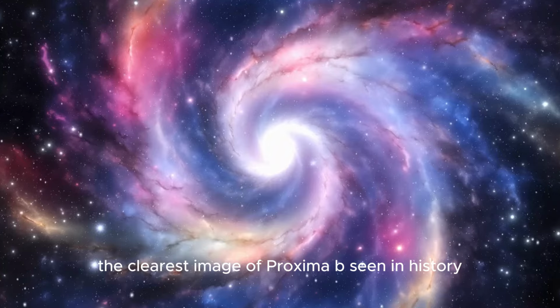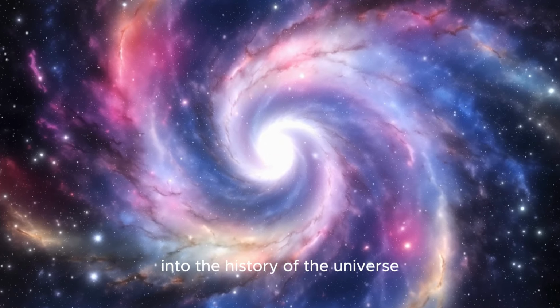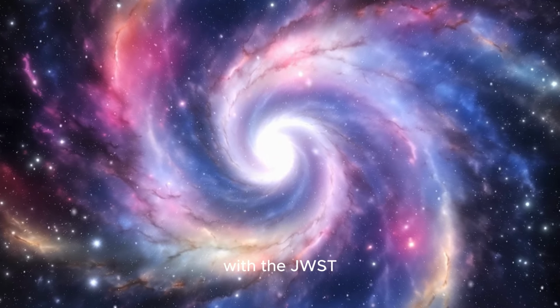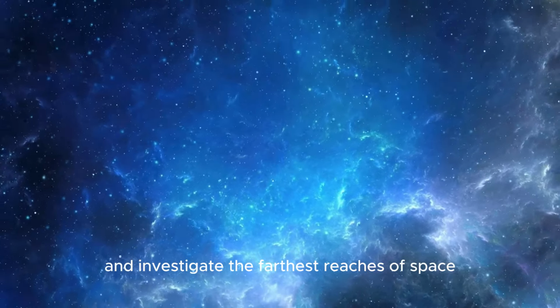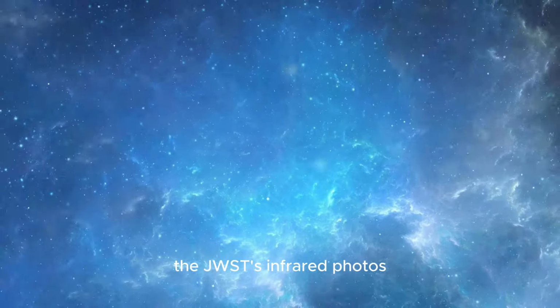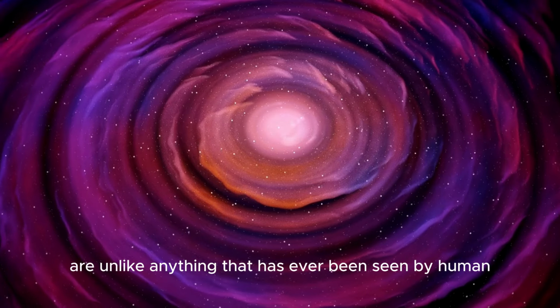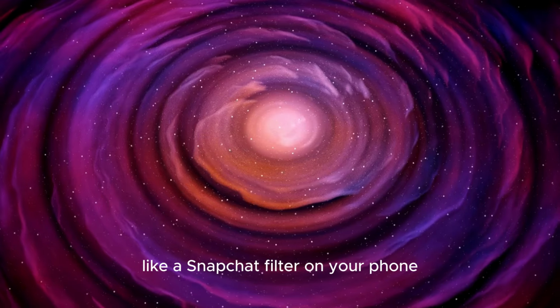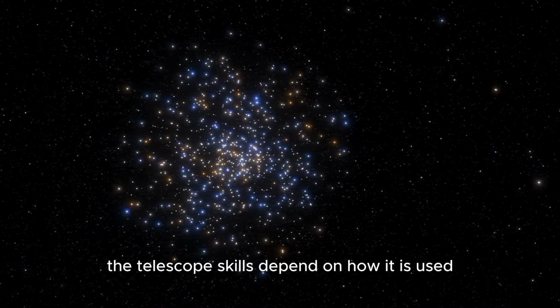seen in history. We can see how galaxies formed by gazing back billions of years into the history of the universe with the JWST. We can explore ideas and investigate the farthest reaches of space. The JWST's infrared photos are unlike anything that has ever been seen by human eyes. Like a Snapchat filter on your phone, the telescope's skills depend on how it is used.